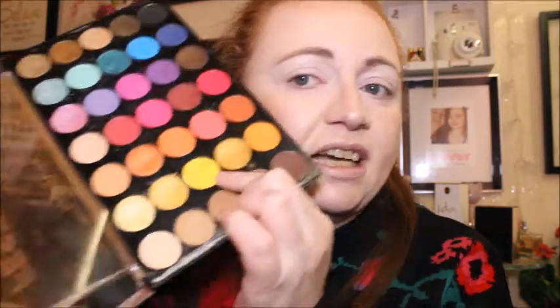So this look that I'm doing today, this yellow eyeshadow look, I've been asked to do, so thank you for commenting and suggesting this. But yeah, I'm doing this yellow look today. So first of all, I'm going to go in with this shade here, this matte one. I think it's called Sunnies. Let me just check. It is. It's called Sunnies.